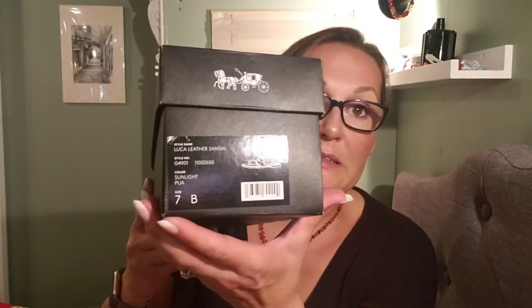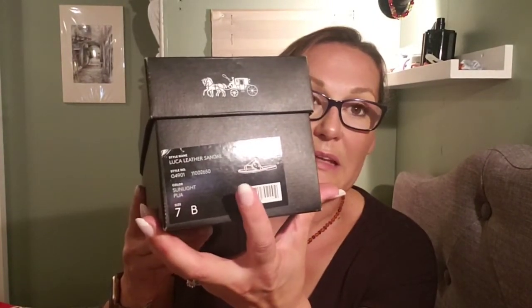So they're hard to come by in certain sizes. So let me show you. Again, this is the wrong box size, but that's what they sent her. It's a 7 and she wears an 8. That's so weird. But that's that. So let me know if you're interested.